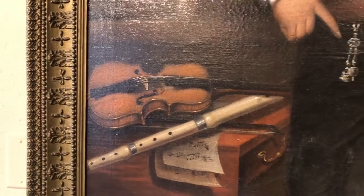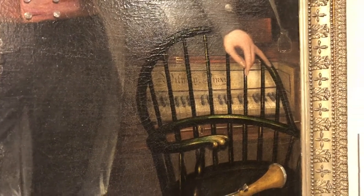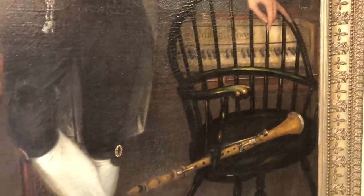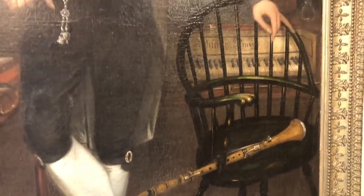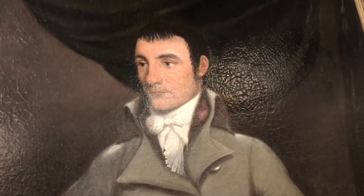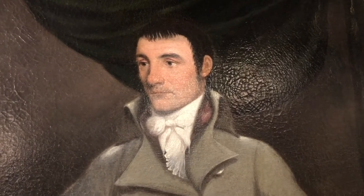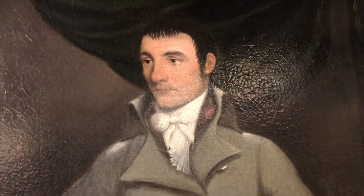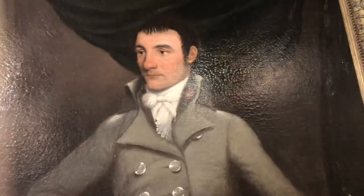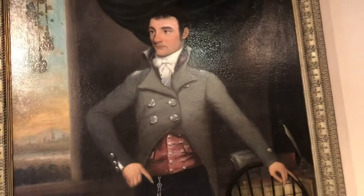The other interesting thing about this portrait is, if you notice, he has dandruff on his shoulders. And when he originally had this painted, he had his head painted with a wig. And when it was finished, he didn't like the way that he looked wearing the wig, and so he asked the painter to come back, and that was Jacob Whitman, and they painted his hair, but forgot to remove the powder from the wig that he had been wearing.